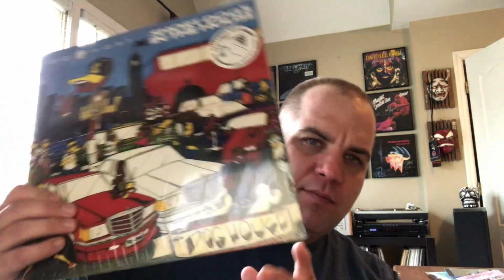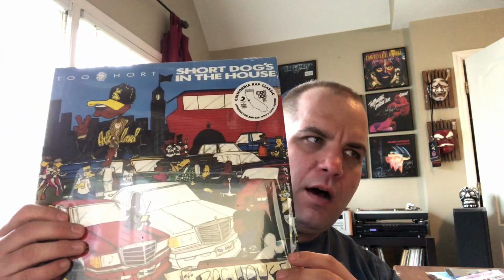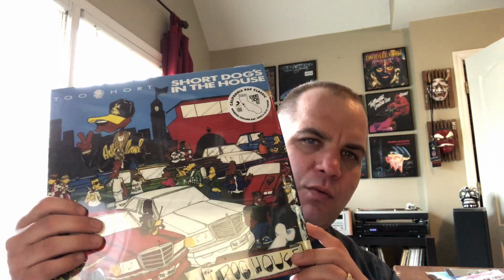And they did a couple of these California rap classics. They also did Compton's Most Wanted, which I also grew up listening to, but it didn't really affect me the way Short Dogs in the House did. And that was just always a really good album to me.